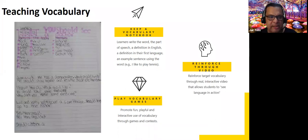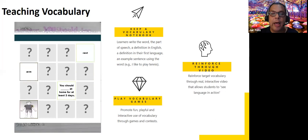It could be Scrabble, for example, or even simpler games like a memory game, in which they have to find pairs. You can go from pairing words and images, like this one here, in which I'm pairing arm with its image, or you can use vocabulary in context. You should rest at home for at least 2 days when you get sick, for example. And by playing those games, they reinforce vocabulary practice, and at the same time, they have fun. They interact with the language in a sort of gamified, ludic way.